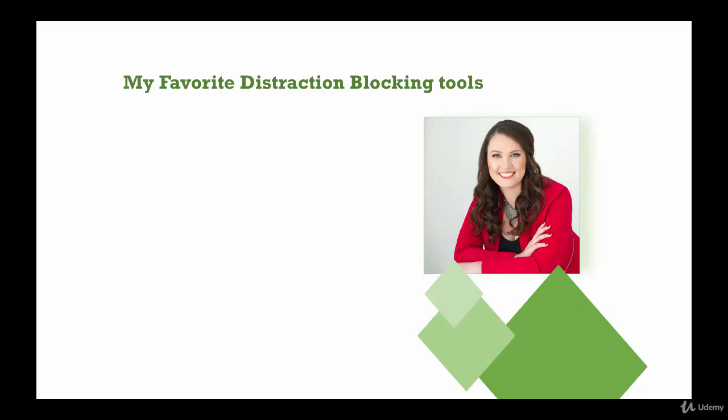Always keep an eye out for distraction blocking tools that may help you. We always tend to go back into our old bad habits, and that can be really detrimental when you're trying to implement a new writing goal and stick with it. Distraction is quite a big problem for so many people that sometimes we need that additional support of a tool.